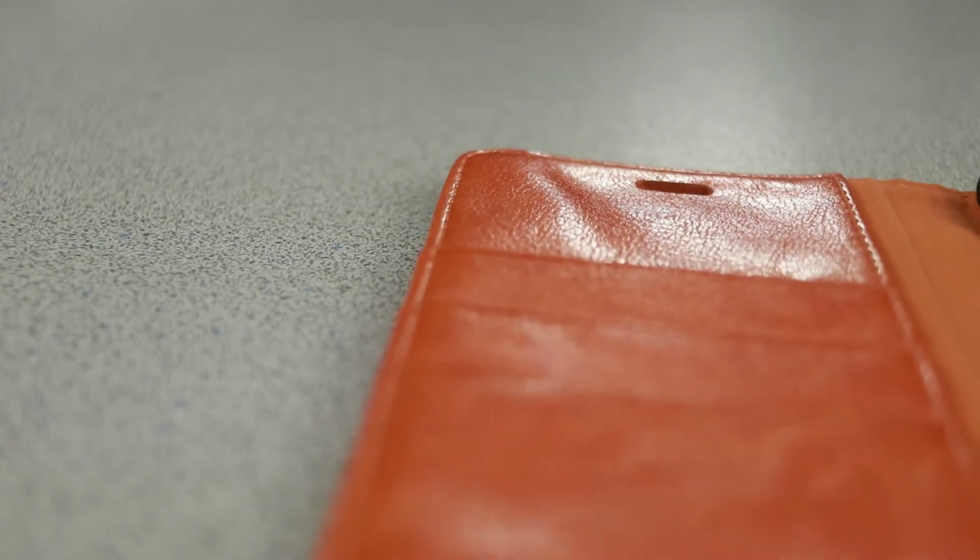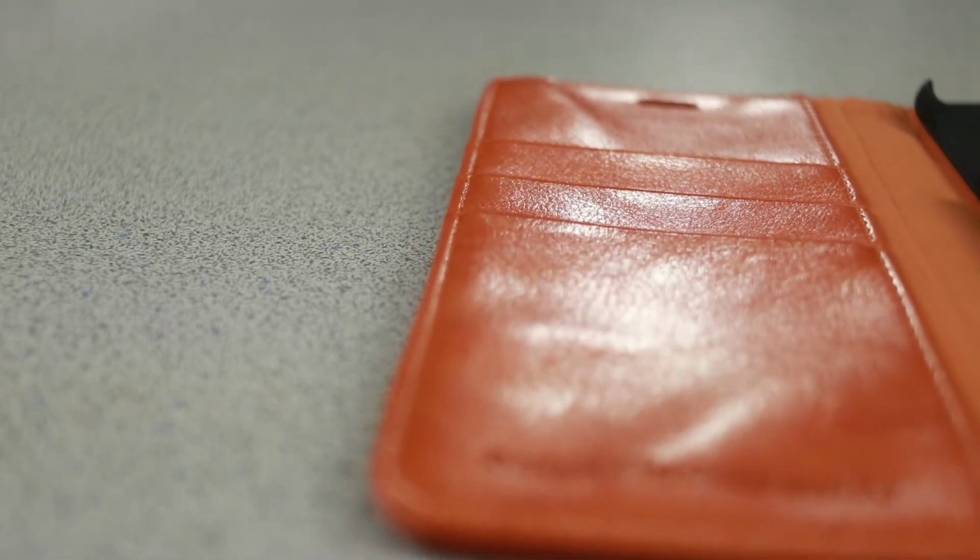Despite all those features, the case still only comes in at about $15, which in my opinion makes this the best value out of the bunch. This is only slightly more expensive than the other ones I showed you, but you get a lot more use out of this. There's a specific type of person that's going to be looking for this.